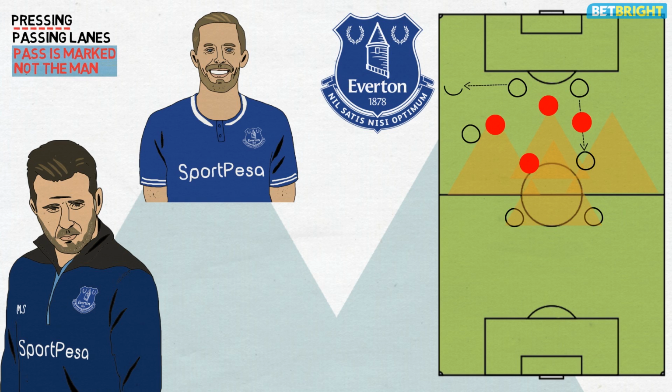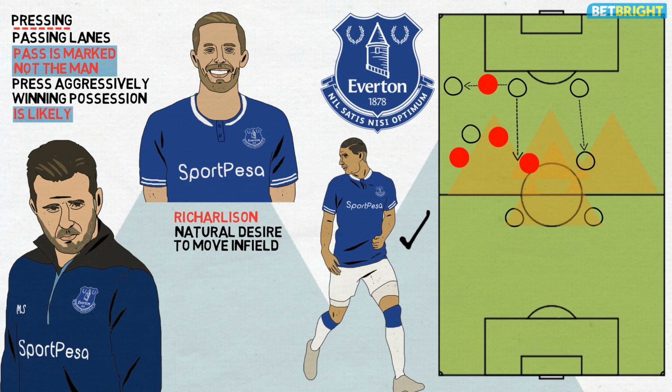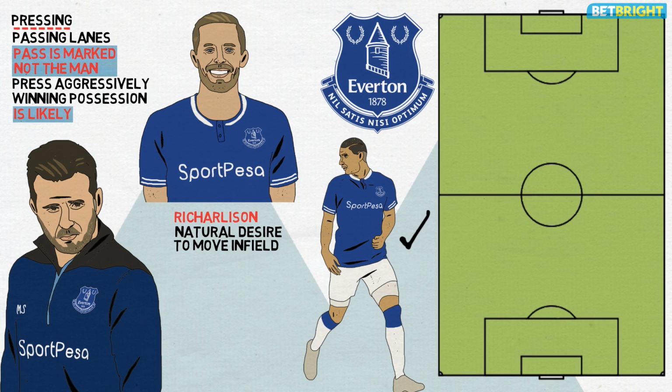If the ball is moved wide, then Everton will press more aggressively, and in this instance a man or two will go for the player in possession, but this only happens when the passing options have been so narrowed that winning possession back is likely. Richarlison especially excels at this form of pressing. He is used to Silva's style from their time together at Watford anyway, and his natural desire to move infield means that he is well positioned to change his position from covering a passing lane to pushing up towards a man as the ball transitions towards the touchline.